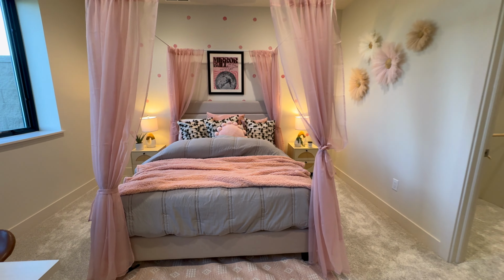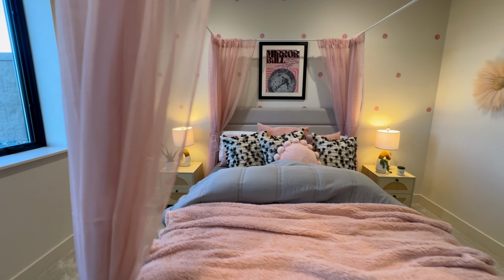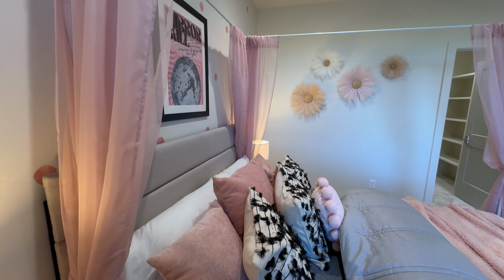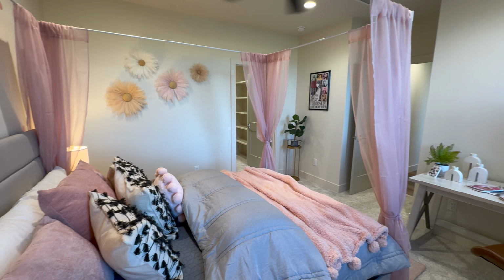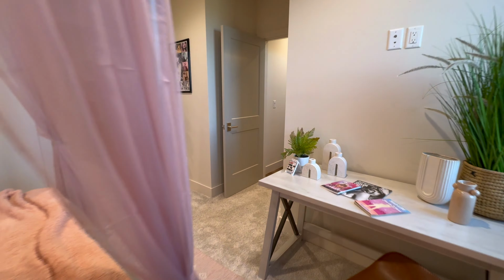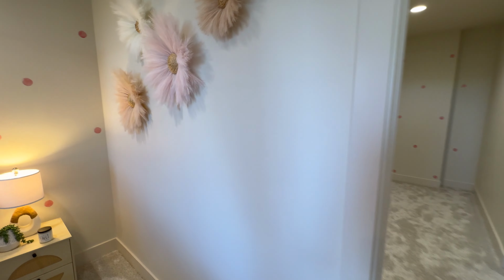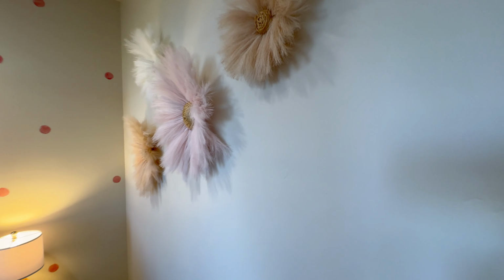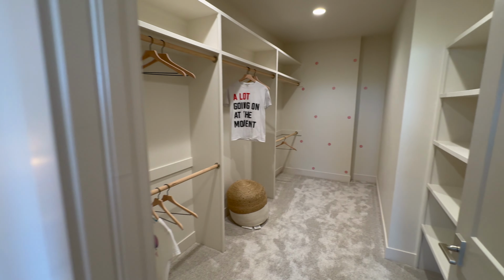But this is the bedroom, so this is like the third bedroom, right? Yeah. Get over here. Wait until y'all see the size of this closet. Ooh. I'm gonna have to take a picture of this. We got some of these. These are from Hobby Lobby. We got some of those for Piper's room, which it's kind of like a dark green color.